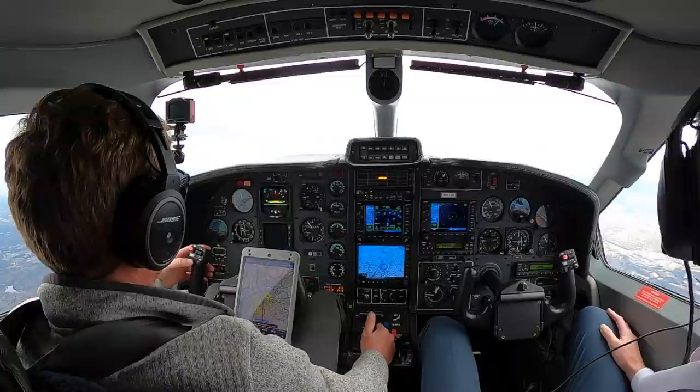TBM 1 Tango Bravo, turn right heading 100. Right 100, 1 Tango Bravo.